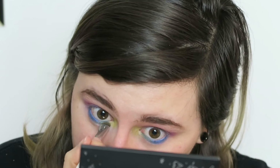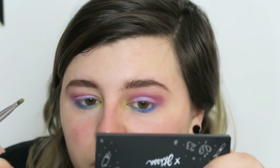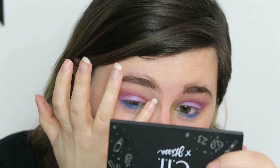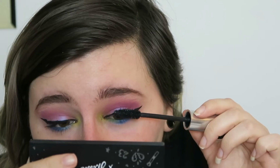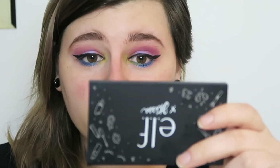And I'm gonna do the same on the upper, because I really like when the inner corner color connects and blends with the color that's on your lash line. I personally really like that. I will say Alien is a little bit too sheer for me. This color may need a setting spray on a brush. And this is a good enough finished look, right? I think good enough. It's time for my final thoughts.